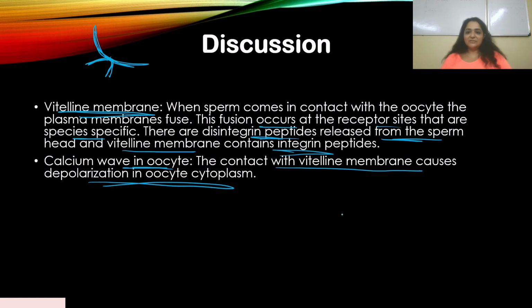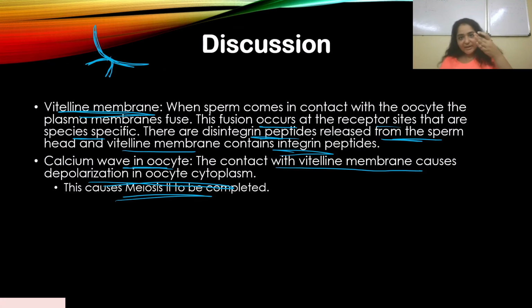Now what happens once the contact with the vitelline membrane happens, there is a depolarization wave, the calcium wave in the oocyte cytoplasm. This causes meiosis 2 to be completed. So once the sperm head has made contact with the oocyte cytoplasm and caused depolarization of the oocyte cytoplasm, meiosis 2 is completed. Okay, and that's where the mature ovum is formed. So once that head has moved in, meiosis 2 is completed. Remember that this could be a possible NEET question.